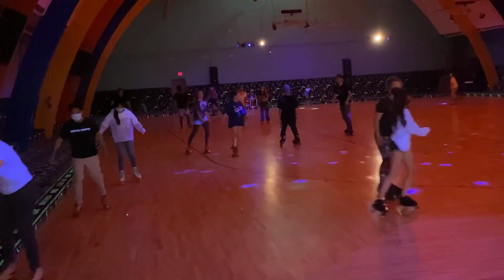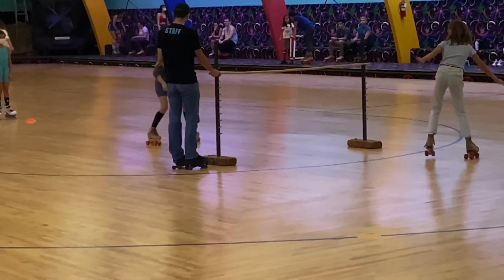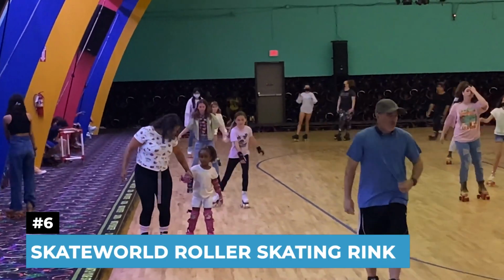You better watch out. We do have a roller skating rink. Literally, you better watch out, because I might run into... Where is the roller skating rink? There's one in Linda Vista called Skateworld that is really cool and really fun. And actually, now that we're talking about it, it's probably under $25 as well. Yes, we're going to put that on the list right now. That place is under $25.